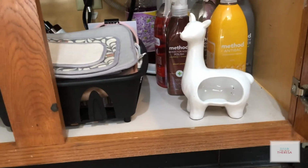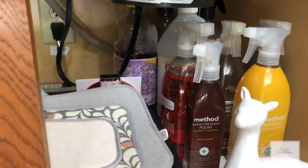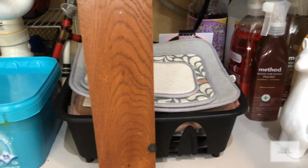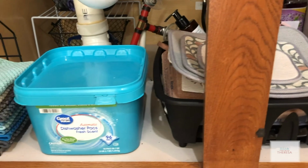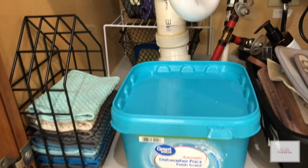So I've got the little llama that I put my sponge in, and then the method items are in the front, and then the deep cleaning in the back. And right here, I do use this dish drainer if I'm hand washing, and those are all the pads that I drain with. And then my pods for the dishwasher.